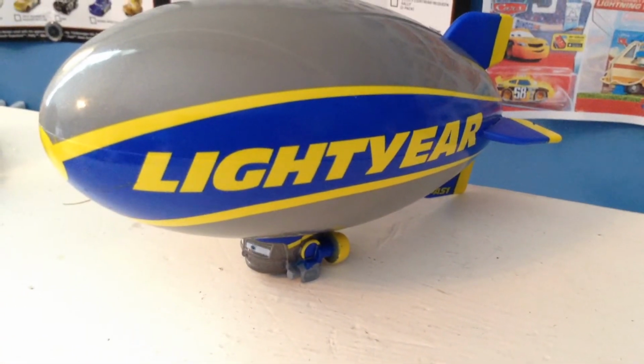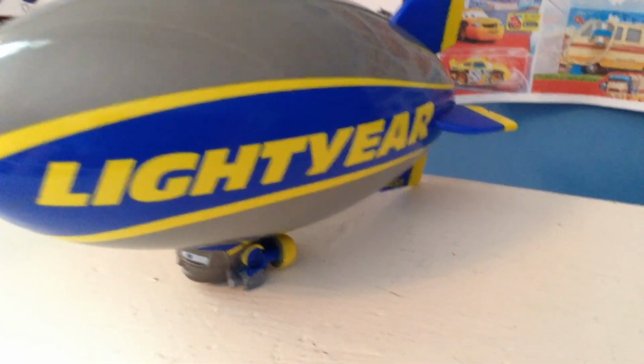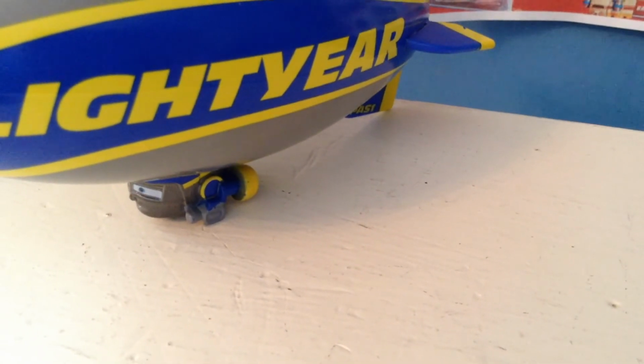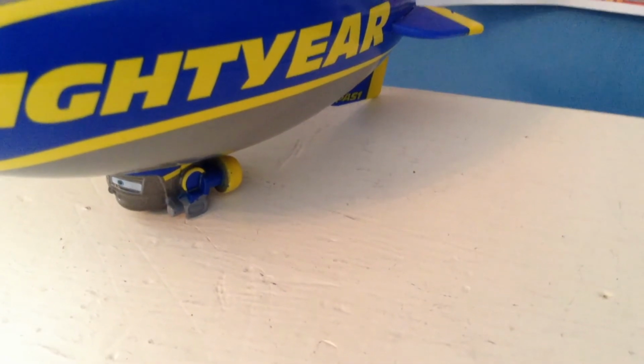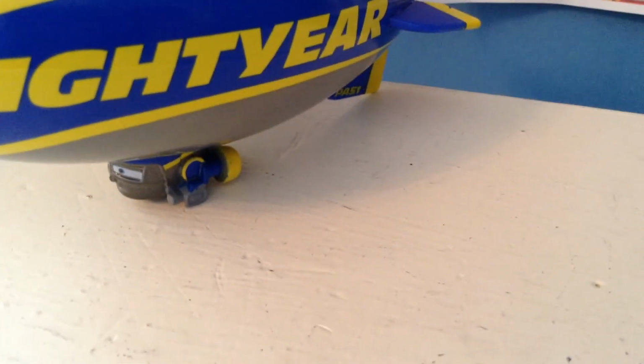He's just such a massive plane. I don't even know how I'll fit him into my display. I just use a little smaller shelf to display my air vehicles. I may have to move them all because of this guy. Or I may just move my planes from the Cars movies in with my planes collection. I don't know. And I'm also going to have trouble fitting him into the thumbnail.